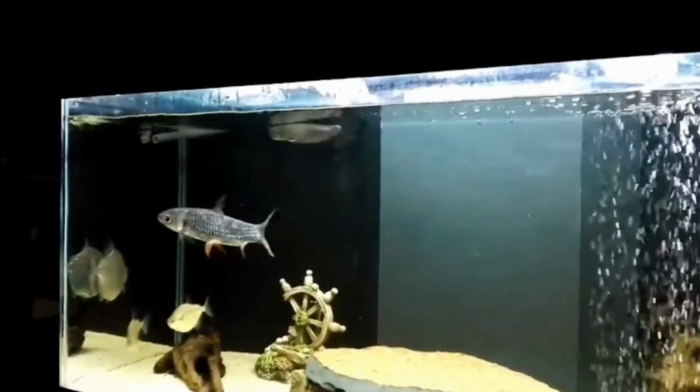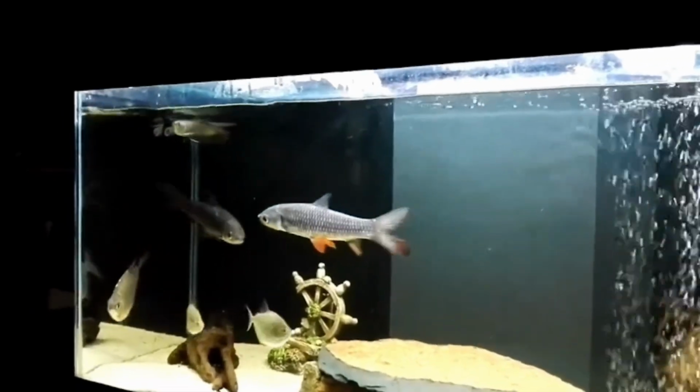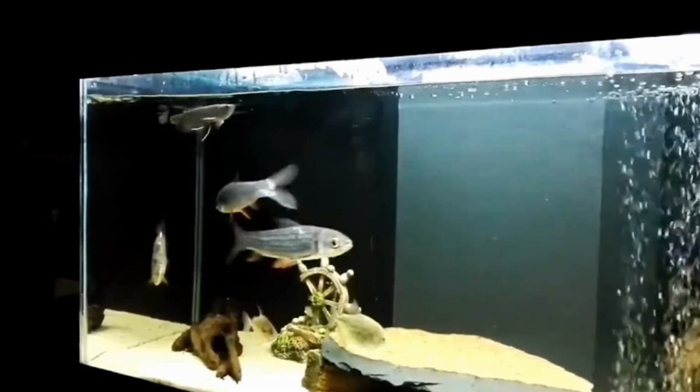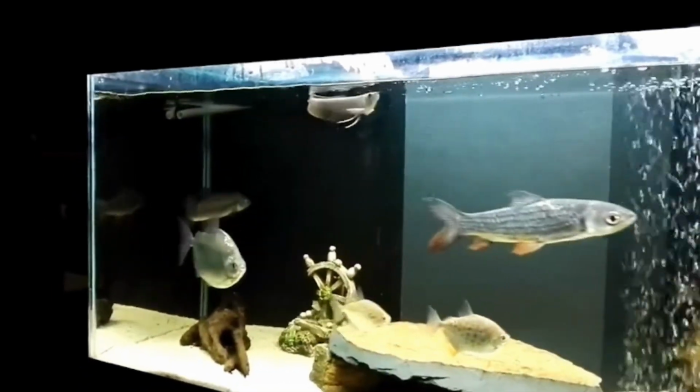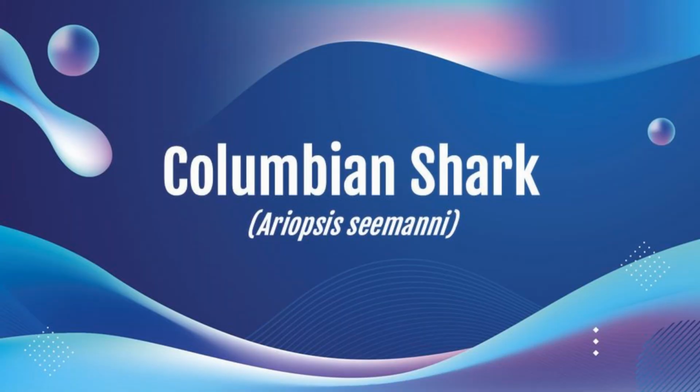For the rarity, they're going to be uncommon. They're going to be peaceful. They get pretty large, about 30 inches, but some reports have them going close to 40 inches. And they're going to live about 10 to 12 years. Number 9, the Columbian Shark.